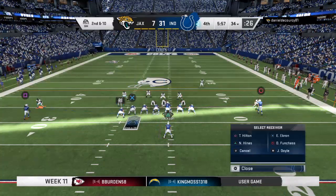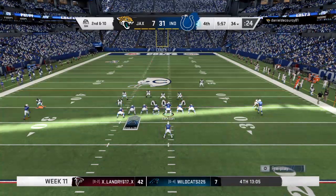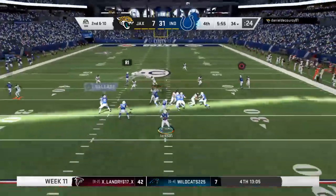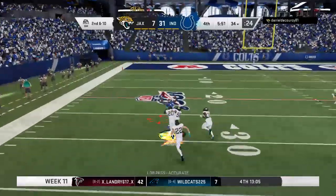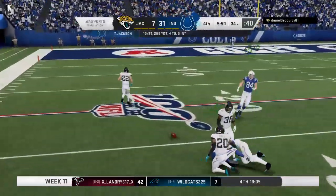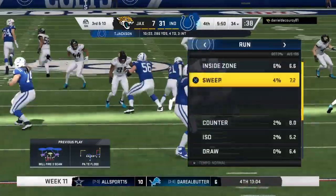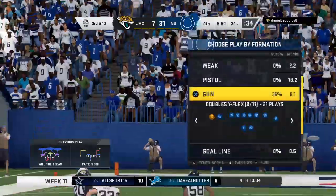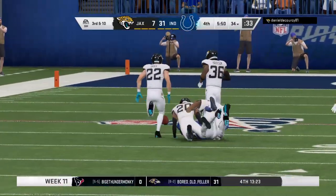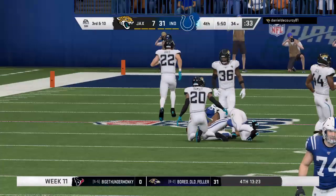Switch it. Come on, switch it. Check 43. They go play action now. Jackson looking deep for Hilton. And that will be incomplete. Tried to dial up the long one way out there, but it'll be 3rd down. Despite the lead here in the 4th, they're still taking shots. Not content to sit on this lead at all.